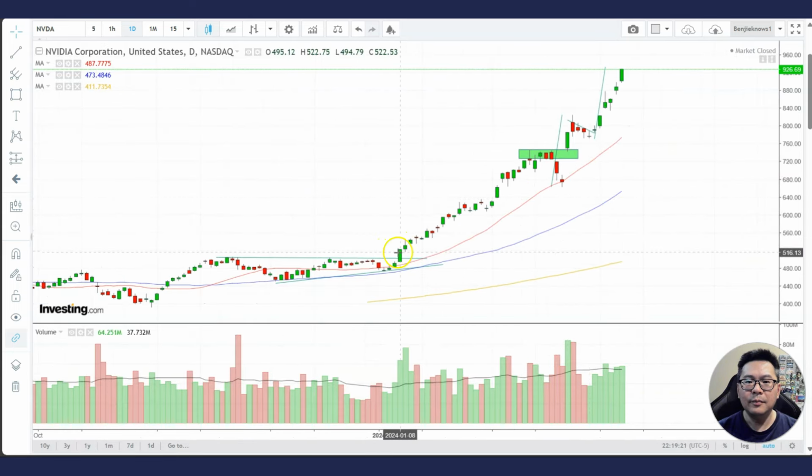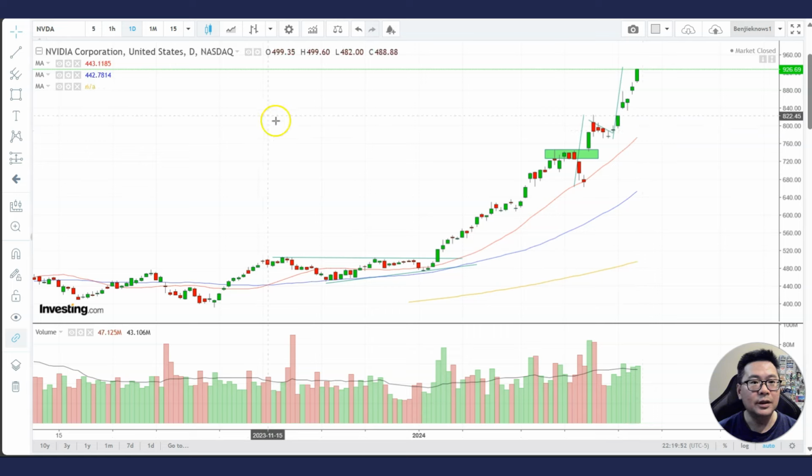Now, from a daily perspective, the stock is moving quite far away from the 20 MA, and sometimes when it does so, it needs to correct, or at least trade sideways to have a breather to meet the 20 MA. Just like here, it went up quite far away from the 20 MA, and hence it corrected. So that is something for you to keep in mind.